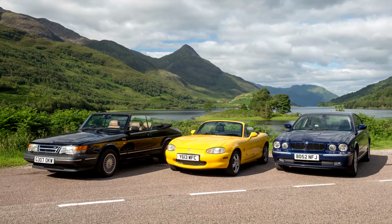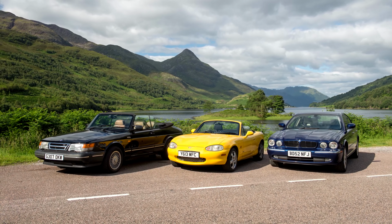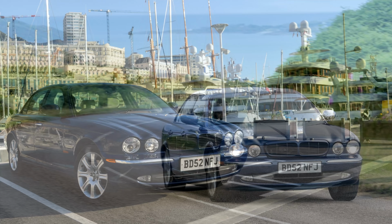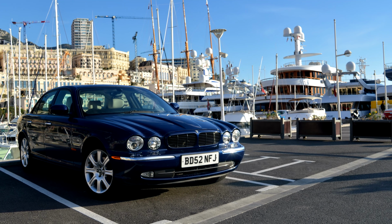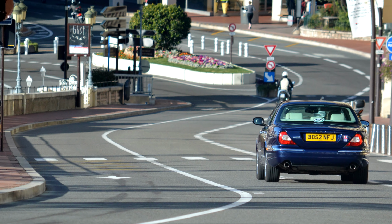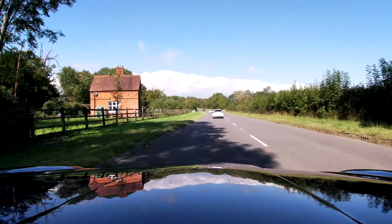It was part of a big road trip up to Scotland where we took to the scenic roads of the NC500, and the editor of Jaguar World, Paul Walton, even drove it all the way down to Monaco, which was quite an exceptional drive. But having done all of that stuff, we kind of reached the end of the road with it, and we were debating about what to do with the project car after that.